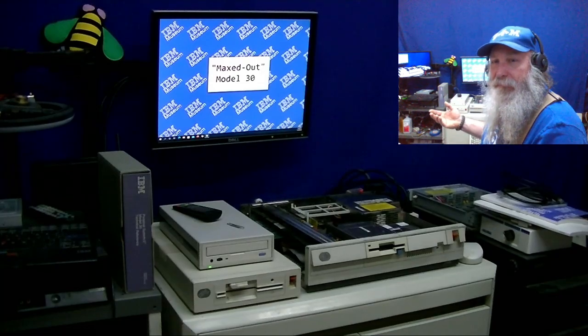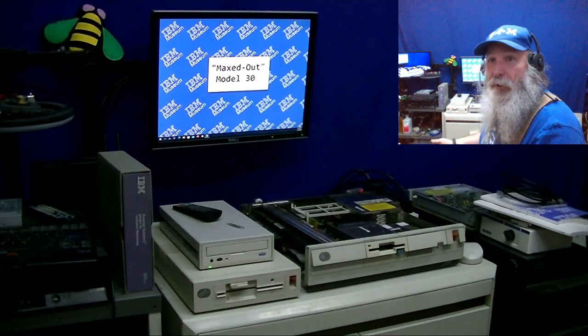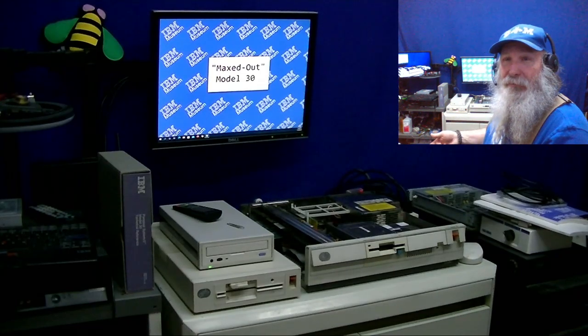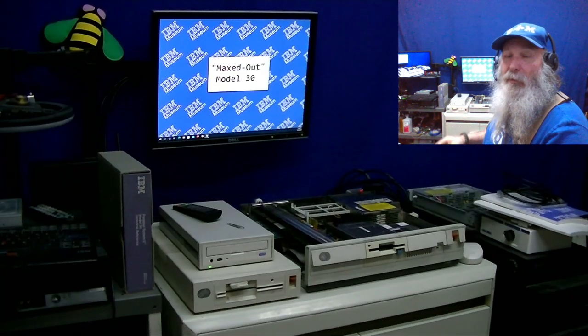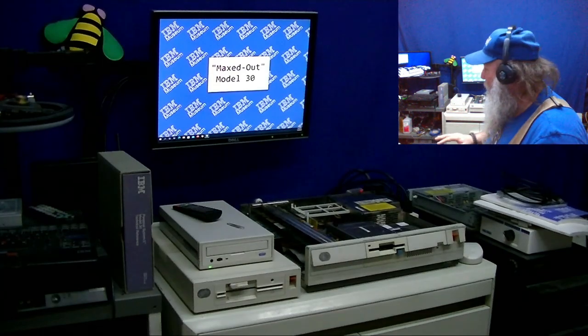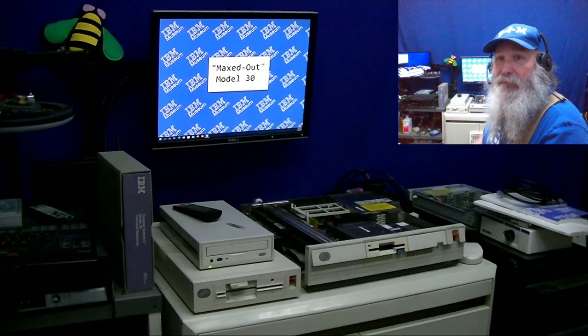Below that, I have the 4869-001 external diskette drive. It's a 5 1/4 diskette. Now it only does the 360 KB diskettes, does not do the high density, the 1.2 MB, but that's fine for this occasion. Of course I have to go external to the case.